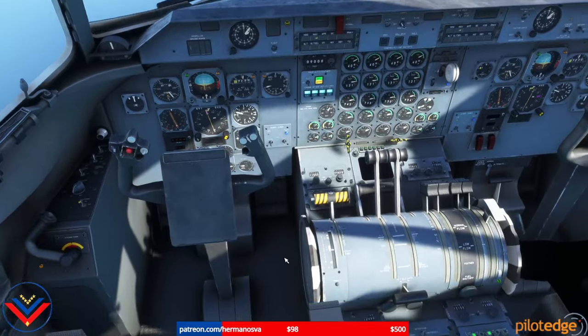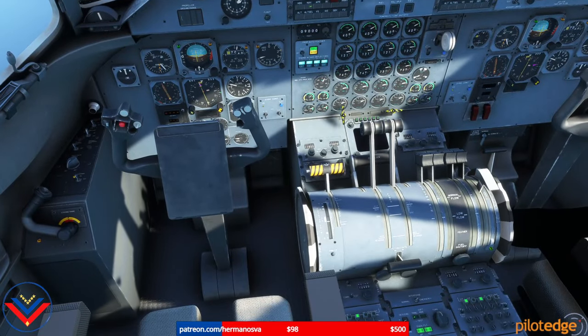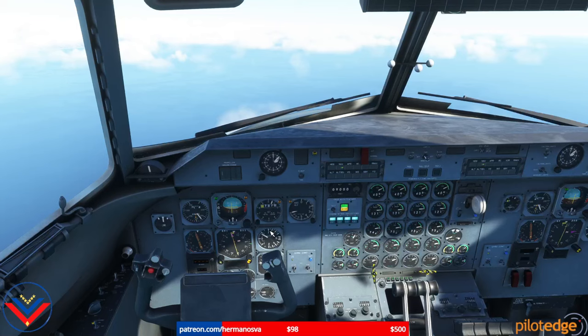November 888 Kilo Yankee, Los Angeles Center, the Daggett altimeter 29.88.